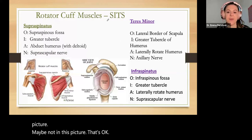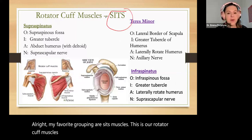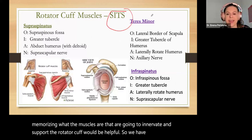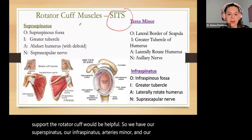All right, my favorite grouping, our SITS muscles. This is our rotator cuff muscles, another great grouping for a boards question. So memorizing what the muscles are that are going to innervate and support the rotator cuff would be helpful. So we have our supraspinatus, our infraspinatus, our teres minor, and our subscapularis. Those are our SITS muscles.